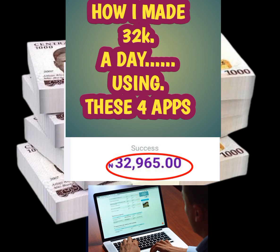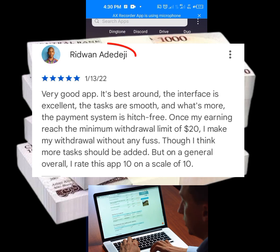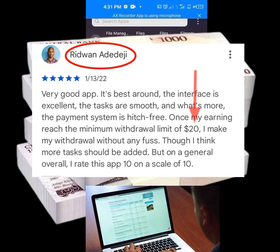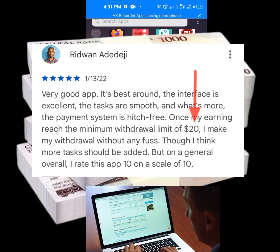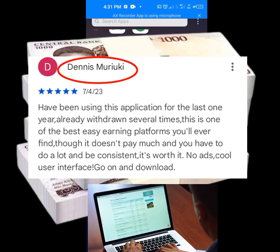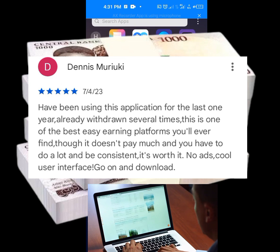Before I mention the first app, look at the reviews for the app I'm about to mention. Now pause this video and read the review from Adedeji. He is a Nigerian. The guy said he makes withdrawals without difficulties immediately he reaches the withdrawal limit of $20. Now look at another review from Dennis Muriuki. He said he has already withdrawn several times.